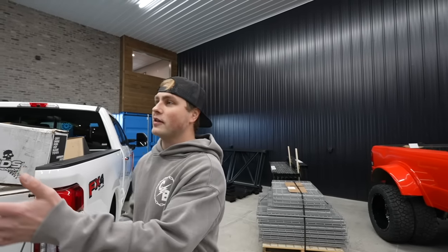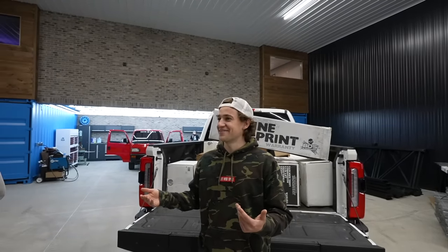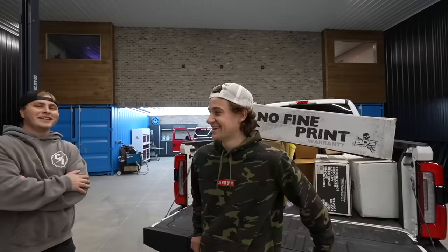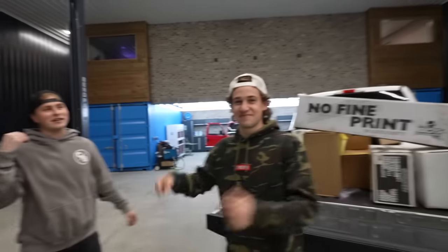I mean, every truck that Banker's built for us drove phenomenal, so. Except for my Raptor for some reason. I don't know why it drives a little funky. Well, it drove good for the first hour. For the first hour until we jumped it. Oh, jeez. Literally pulled it out of the shop when I was done with it and went and jumped. Dude, Banker. Yeah, that's the plan with this one.